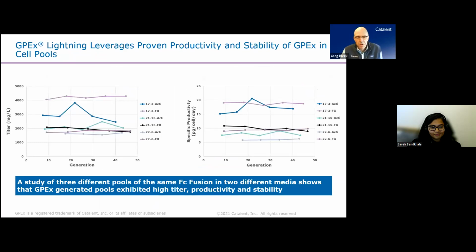One of the things I told you about GPEx and the GPEx suite of technologies early on was that we see very stable cell lines. And with the GPEx Boost as well as the GPEx Lightning technology, one of the other things we've observed is that we see very stable expression even in the cell pool. So before any clonal selection, these cell pools behave very similar to a clonal cell line in regards to stability. So in this experiment, we used 3 different cell pools, each expressing the same FC fusion.